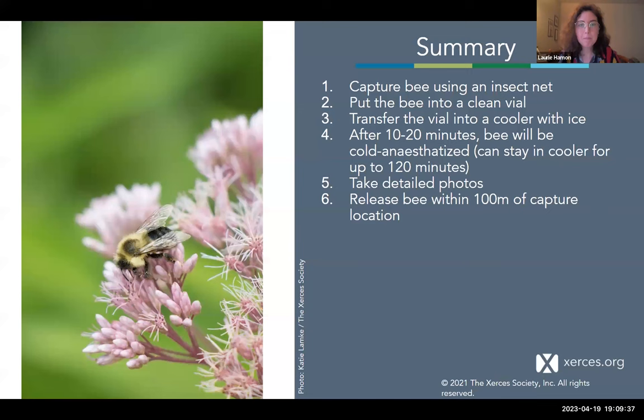So, a summary of the actual time spent in the field is that you're going to capture your bee using an insect net, transfer that bee into a clean vial, and put that vial into a cooler with ice. After about 10 to 20 minutes, that bee will be cool enough to handle. So after 45 minutes of surveying, she'll be totally ready for you to remove and photograph. She can stay in that cooler for up to 2 hours safely.